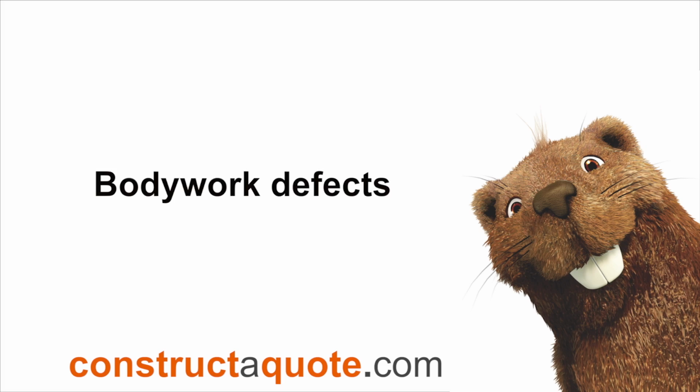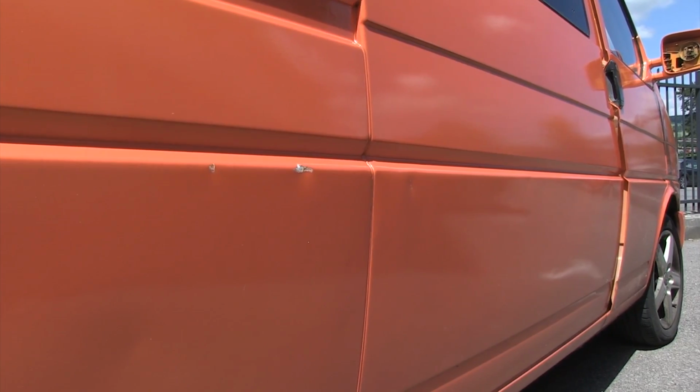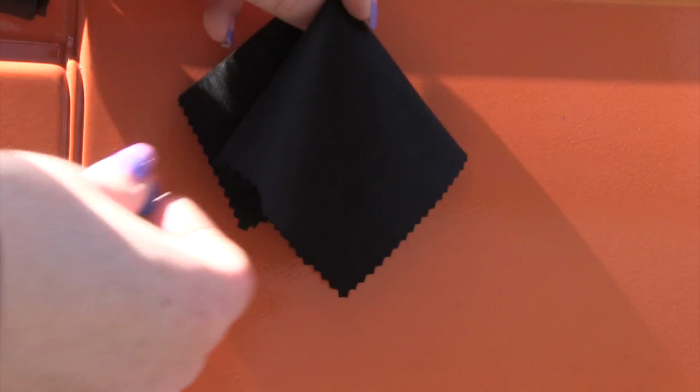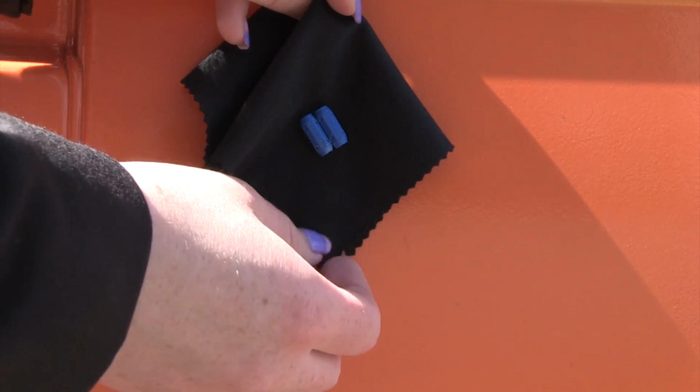Bodywork defects. Check for rust and damage on the outside of the vehicle. If you see any paint or bodywork you feel is a concern, get a magnet and a rag to avoid damage and place it on these areas. If the magnet fails to stick, there could be a thick layer of filler underneath the paint from a dent or bodywork repair.